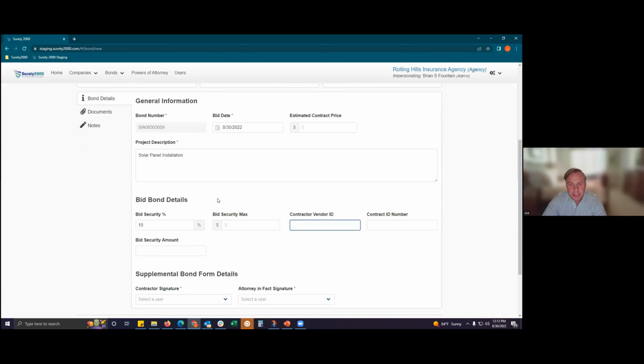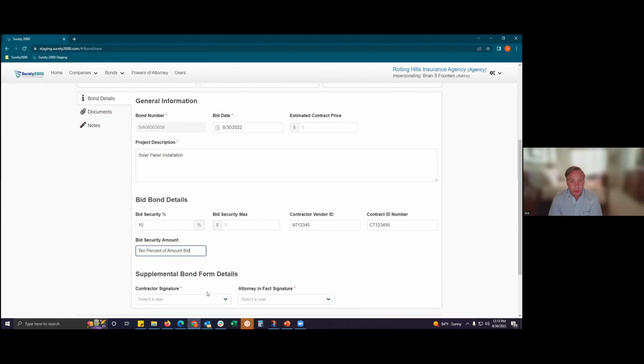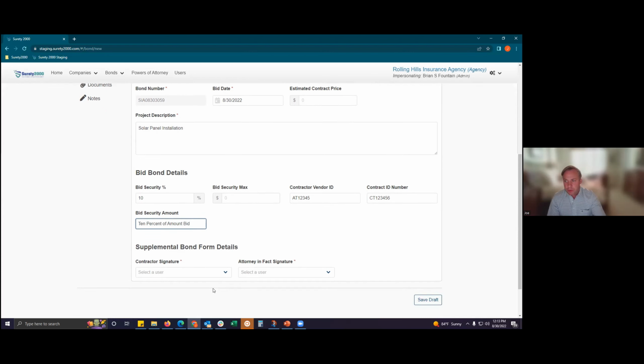Right. And this typically occurs when you're bidding a public works project. A contractor vendor ID number gets assigned to a contract bidder by the owner, and they use that contractor vendor ID number to align the bond with the specific contractor. It really comes in handy when there's an integration with a bidding system, because the contractor vendor ID number in the bidding system tethers that contractor to the bond. Exactly.